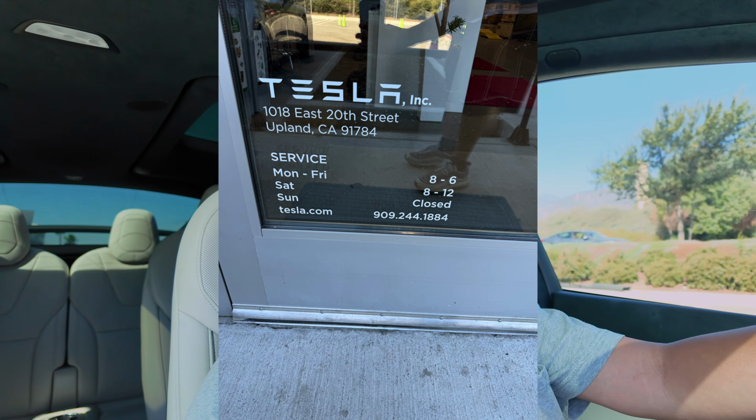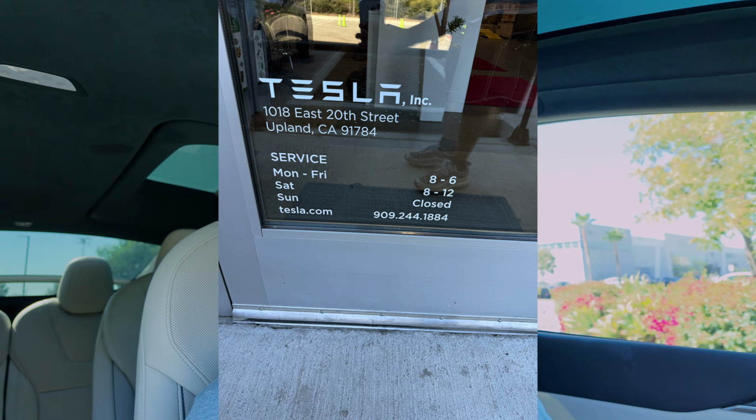Yeah, we're going to go check out if it's open. Well, they are closed on Sunday. Open Saturday 8 to 12, but closed on Sunday. And the reason why I'm trying to check out whether or not I can just drop it off is I don't know if I should be driving this vehicle even though the notifications are gone. But I just took a chance to see if I can just drop it off and try to get a loaner in the meantime.